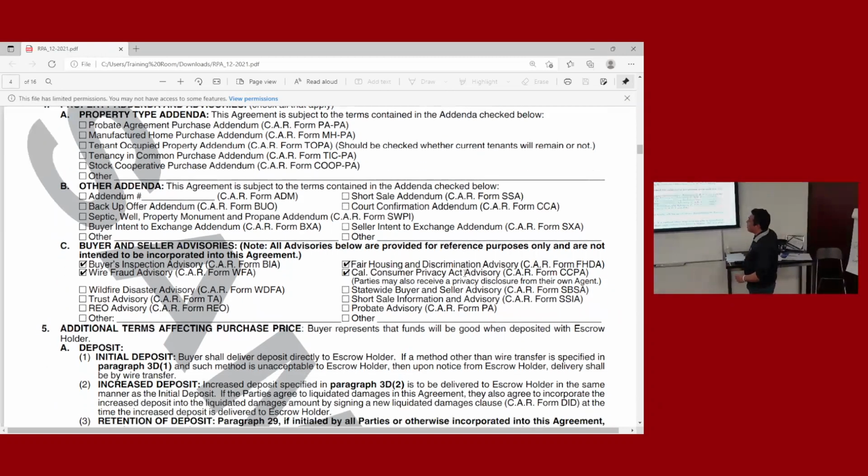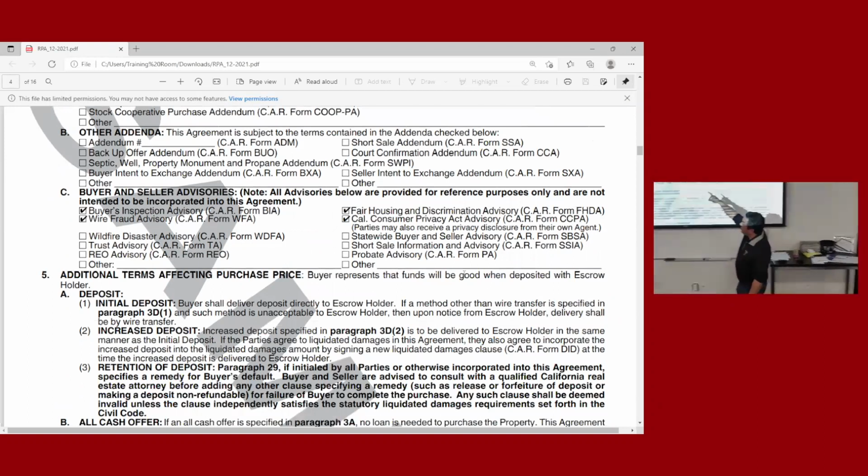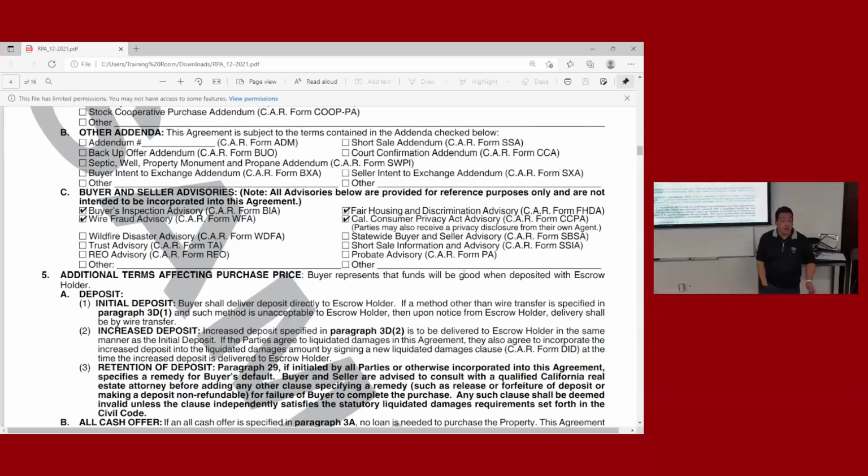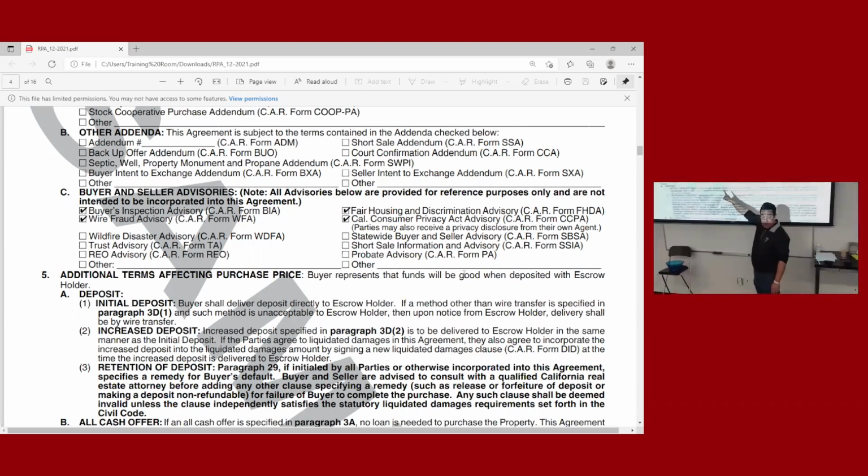Let's talk about regular ones. The buyer inspection, wire fraud, fair housing, and privacy are all already part of your contract, right? But now they added a wildfire disaster advisory form. This is not a required form. This is if your seller has been impacted by a wildfire. If they were forced to evacuate or a fire came close to their property, you need to disclose that. That's all in California. Basically, if you're out of a major city area, ask: have you ever been evacuated? Has a fire come close to your house? If they say yes, wildfire disaster advisory.